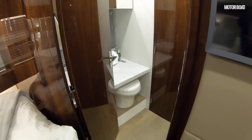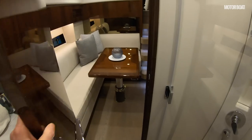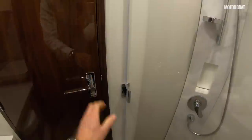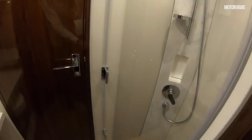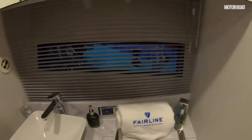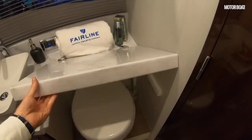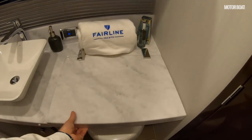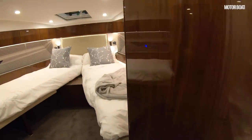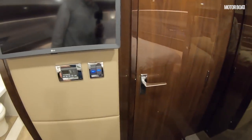It is en suite to this cabin, but it also doubles as a day head, so you've got another door leading back out into the saloon space. So there is the walk-in shower. You can see the latch on that. Nice size shower. And just like in the owner's cabin, the loo itself is hidden under a lifting marble effect lid. Keeps it all a bit more discreet. So that is the lower deck. Now let's go back up.